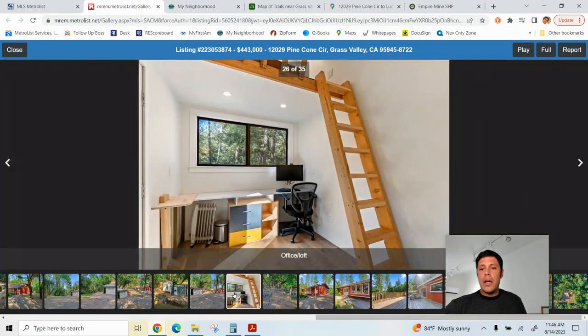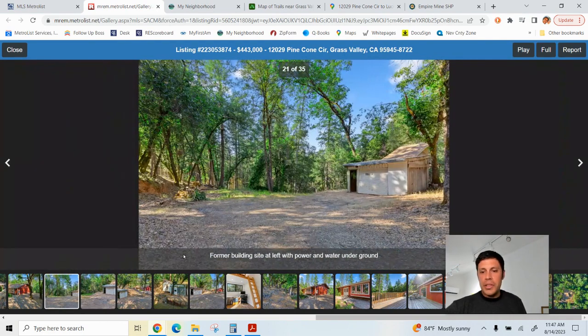I think this is the additional unit. There's the loft up there, or the additional room. And then here's the building site. This is where the building site is. There's power that comes off the power line that can be tied into it. There's water right here. I really think this property has a lot to offer. And if you're in that price point between $400,000 and $500,000, I highly recommend checking out Pinecone Circle. I don't think you'll be disappointed.